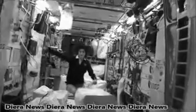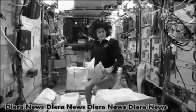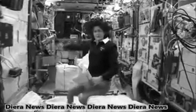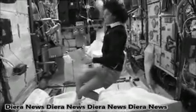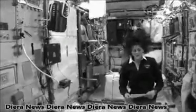So now again, we're on the right-hand side, all the way on the right of the International Space Station. This is Columbus, the European module. It has science experiments all over. You could see it looks a little bit crowded. And here we do a lot of our medical experiments.